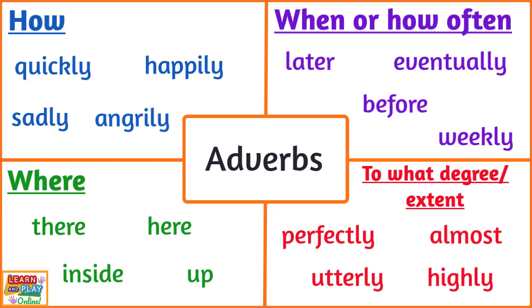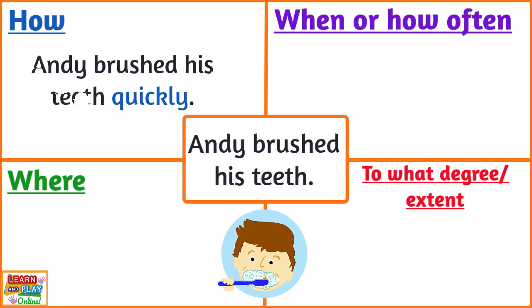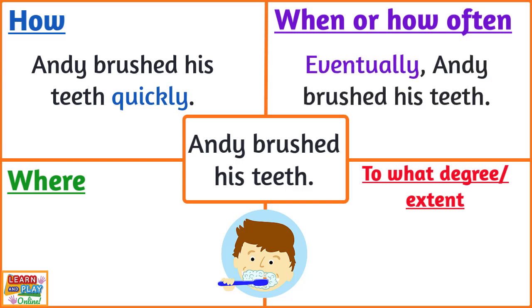Let's try and use some of these adverbs in sentences so you can see just how easily they can add more detail in our writing. Here is our example sentence. Andy brushed his teeth. Now we will use each of the types of adverbs to add more detail to this sentence. Andy brushed his teeth quickly. How did he brush his teeth? That's right, quickly. Eventually, Andy brushed his teeth. In this sentence, we know that Andy eventually got around to brushing his teeth.